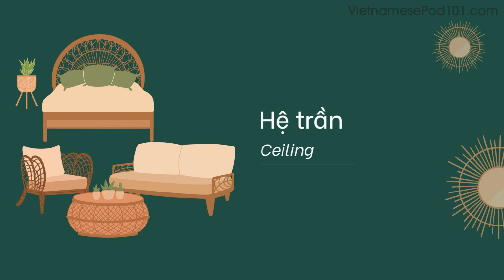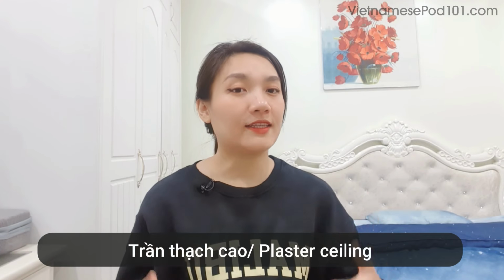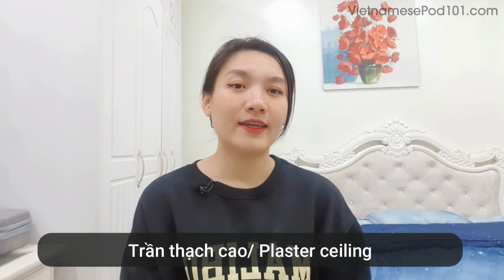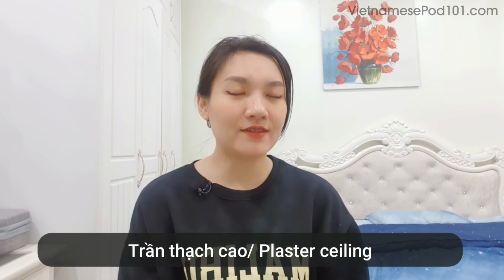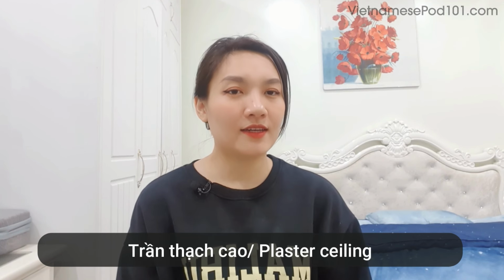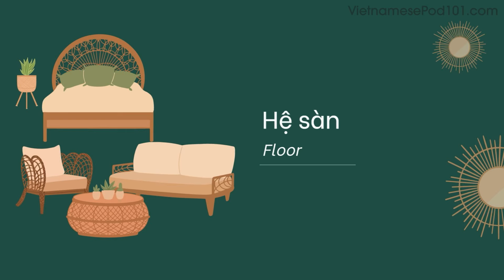Tiếp theo chúng ta sẽ có hệ trần. Hệ trần, so chúng ta có trần thạch cao. Trần thạch cao is the most common kind of ceiling nowadays we're using a lot. Tiếp theo chúng ta có hệ sàn.